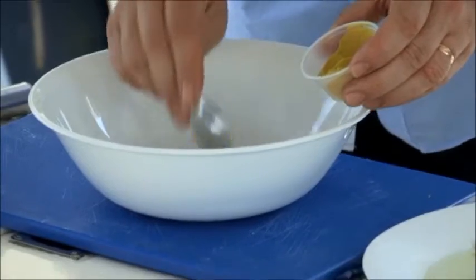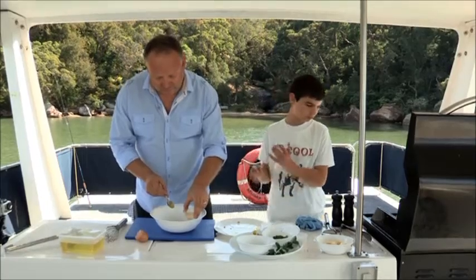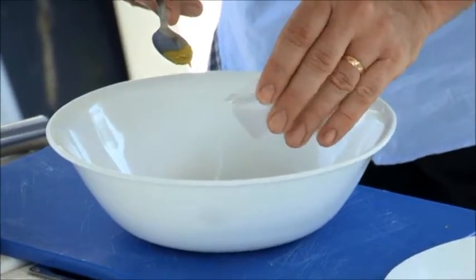To the yolks, I add a little bit of mustard, a splash of lemon juice and a touch of white wine vinegar, and whisk it all together.